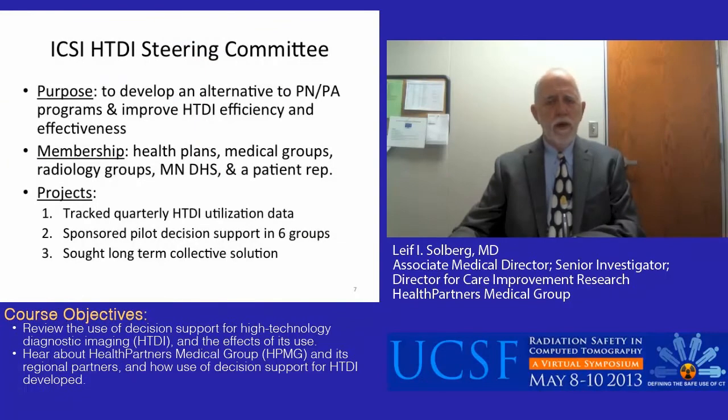So in early 2006, the state legislature in Minnesota requested that the Department of Human Services introduce a prior authorization program for Medicaid fee-for-service patients for high-tech imaging. And in early 2007, one of the major payers in the state introduced a prior notification program for the same purpose, and others were clearly lining up to do the same thing.